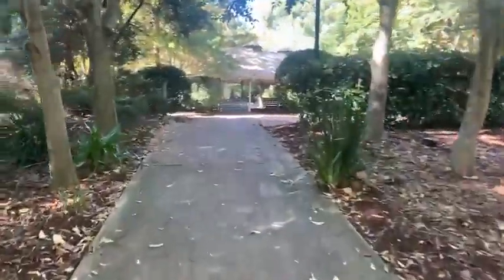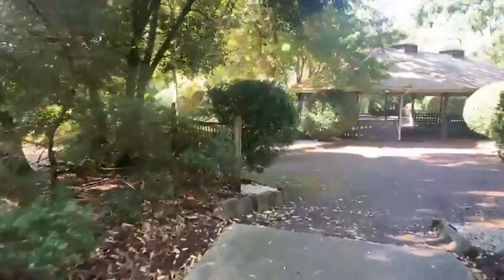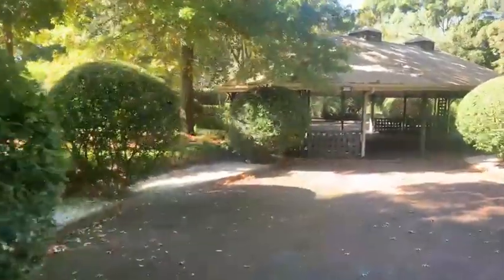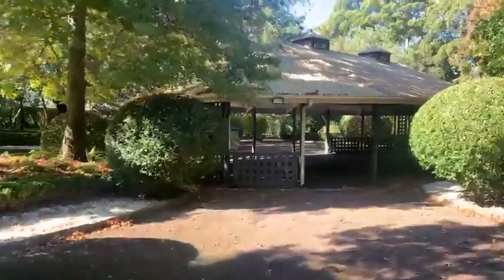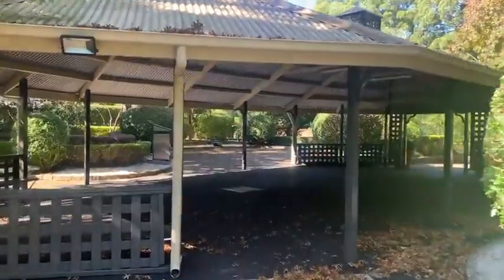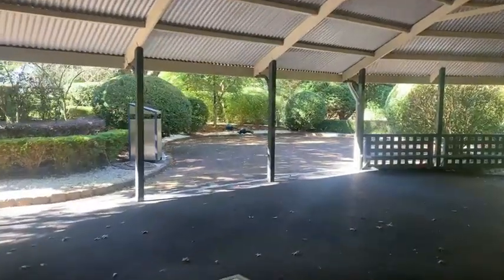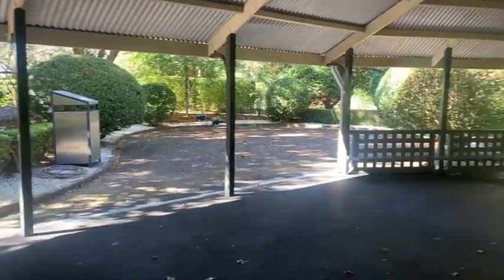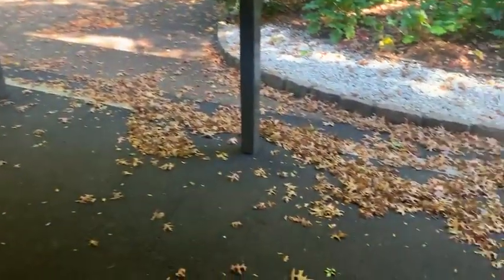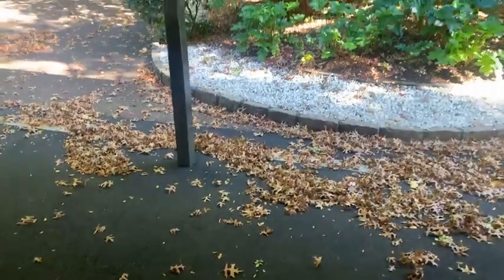So yes, the water dragons must be in hiding. Maybe it's a little bit cold for them. So we didn't see any today. So this is the function area. There's a couple of peacocks. Some, looks like a mutant cherry. There's evidence that it is actually autumn. The leaves are falling. They are landing on the ground.